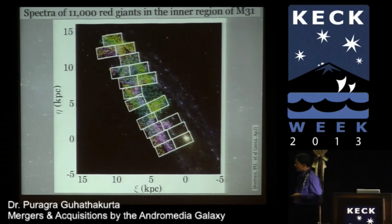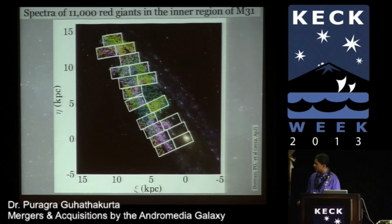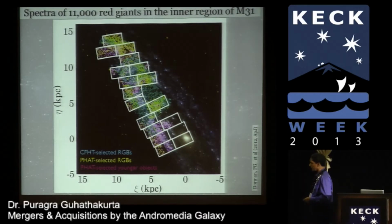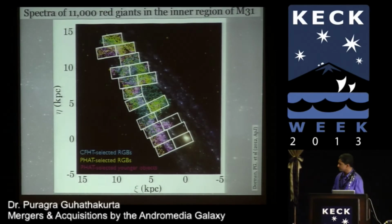I'm switching gears a little bit now. I'm going to talk about spectra of something like 11,000 red giants in the inner parts of Andromeda. This part of the Keck survey is done to complement our HST survey, the Hubble Space Telescope survey. Every dot over here is a star in Andromeda. The colors simply mean they were selected in different ways. The last two sets of colors represent selection on the basis of the Hubble data.